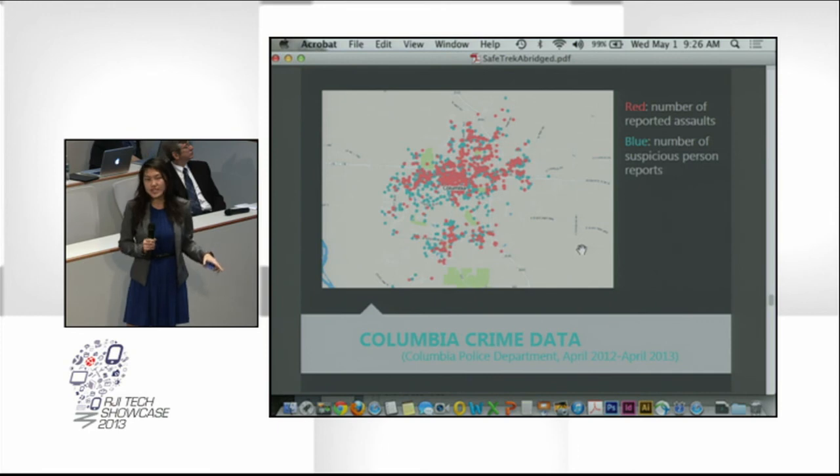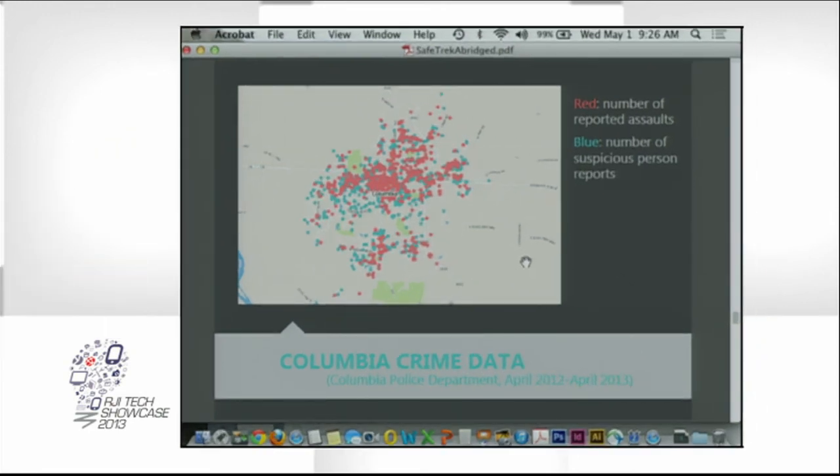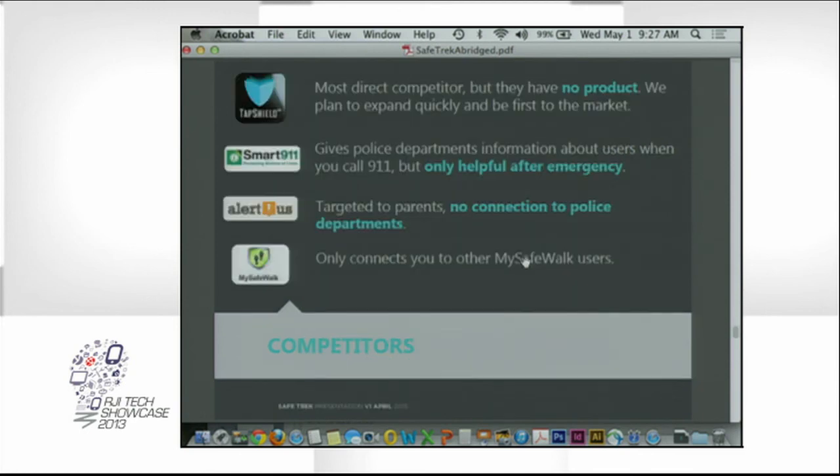We want to do a little further digging about the crime data that's happened around Columbia already. As you can see there, a lot of that data for the number of reported assaults and number of reported suspicious people, those were the 2 incidents that we thought were relevant to our application. A lot of those are concentrated around the campus downtown area. So we realized that there definitely is a good case for our app. 909 reported assaults in 1 year. This is between April of 2012 and April of 2013. And then about 1,100 suspicious people reports.